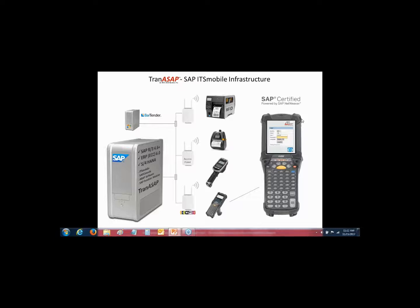The RF scanner needs to have either a Telnet client on it or a web browser client on it. It communicates directly to the access point, to the SAP server interactively. So it is direct with no middleware. You'll notice on the top there's some printers. You do the same thing with the printers. As long as these printers have a wireless radio in them, they will also communicate interactively directly to the SAP server.